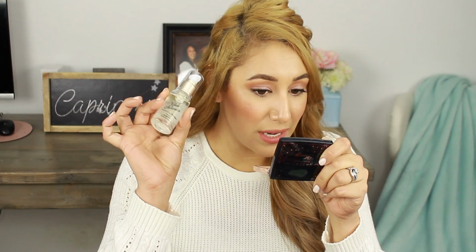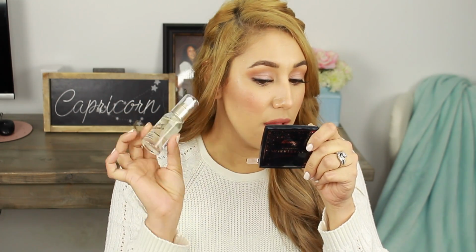I would say it's now like medium coverage, because I have been touching my face, I'm not gonna lie, and I can see some of my blemishes over here and this little cluster here kind of peeking through, but it looks really good. Both sides look really good. I see that the side that I used this glow primer on is a little bit more glowy, so I do think this is going to definitely add more glow to your face.